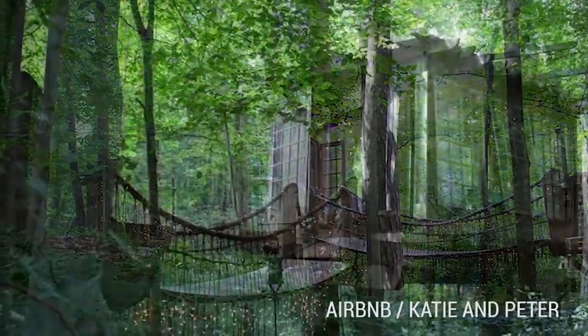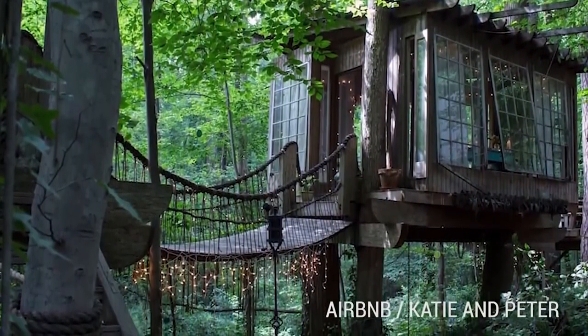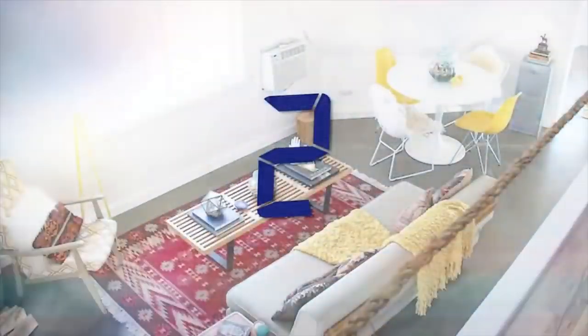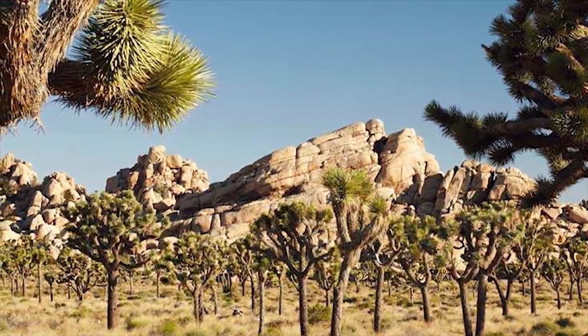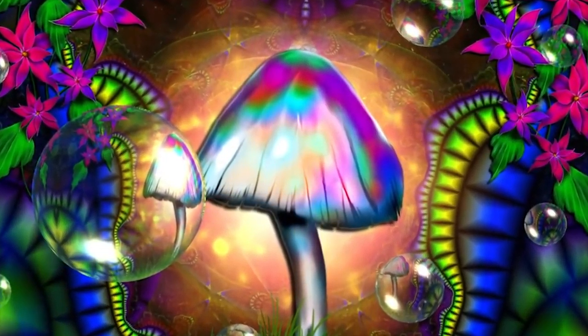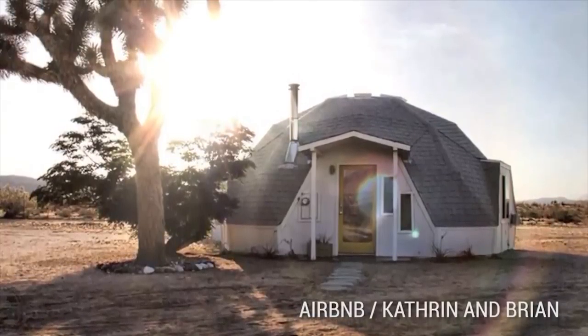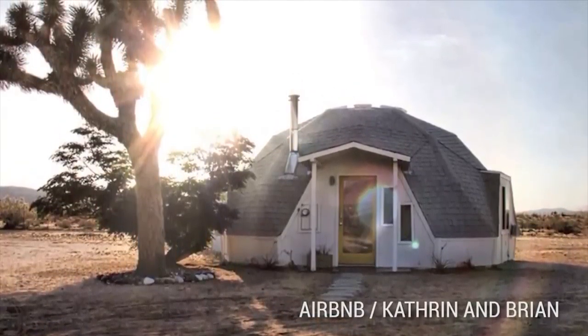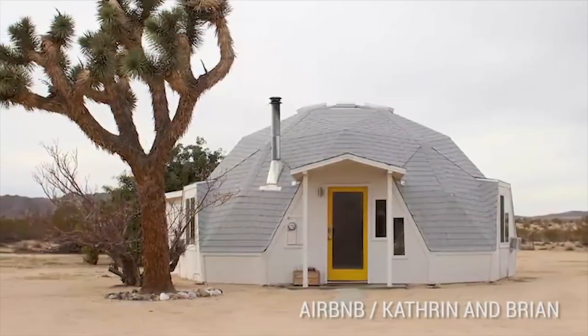But Katie and Peter warn there's no heating or air conditioning, so you'll want to make sure you pick a good time of year to visit. Number 2, the Joshua Tree Dome House. Joshua Tree, the perfect destination for your mushroom LSD spirit trip. How original. The locals are tired of it, but if you want a genuine Joshua Tree experience, you could live a few days like a local at this awesome dome house in the desert.